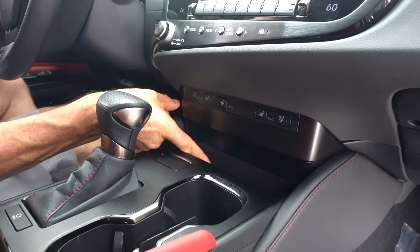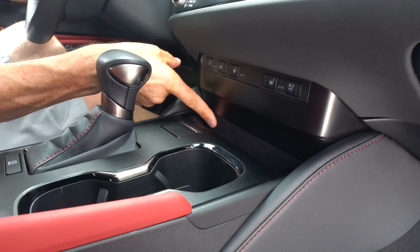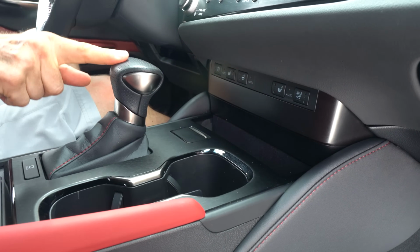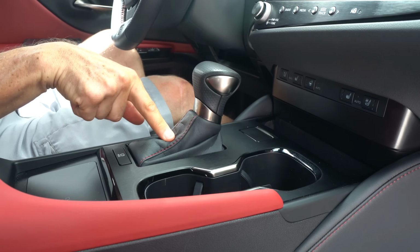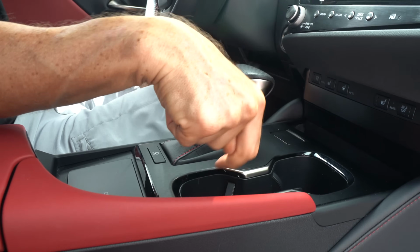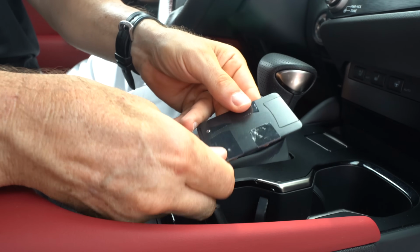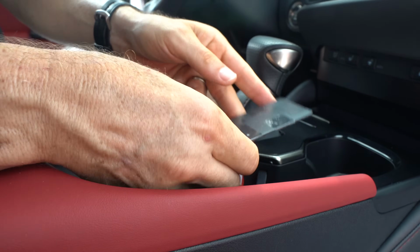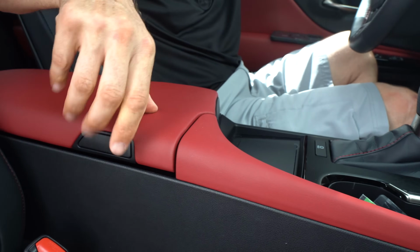You got a nice little cubby here. This is gonna be perfect to put your Rolex or your Omega watch. This is gonna control your 8-speed automatic. I like the perforated leather, the red stitching, because this is an F-Sport. 2 cup holders. Instead of a key fob, we have this Lexus key card. Works just like the fob. Wireless charging, easy access. More of that soft touch material.